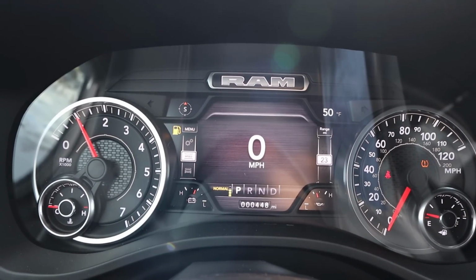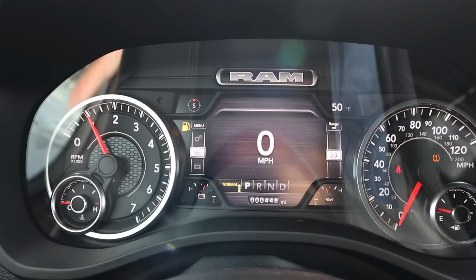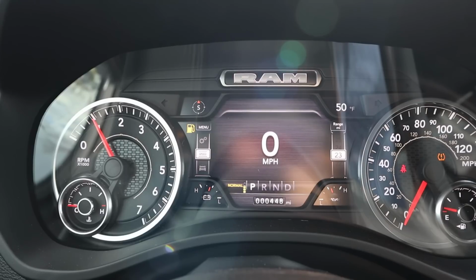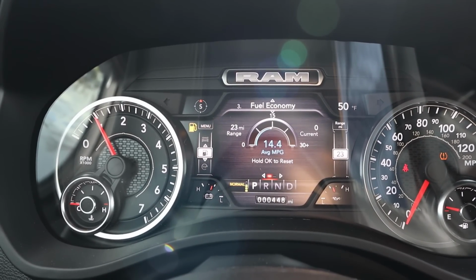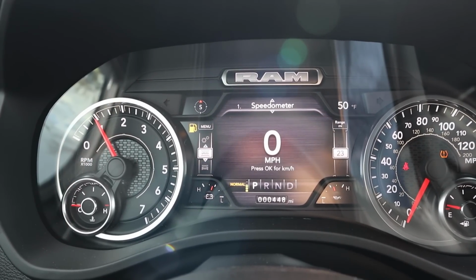Now, when it comes to the gauge cluster with the Laramie, the only way to get the full digital gauge cluster as of right now is to get a GT package Laramie with all of the options. Otherwise, you're going to get this gauge cluster. So that's just a little bit of 101 for you guys, I suppose. But you can scroll through different bits of info. I guess this one has low tire pressure because it's cold outside. But, you know, standard stuff. This is the same gauge cluster you guys have seen for quite some time.